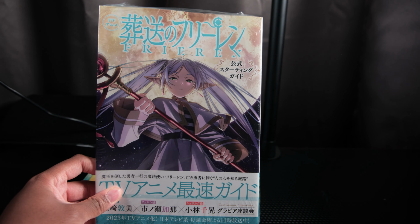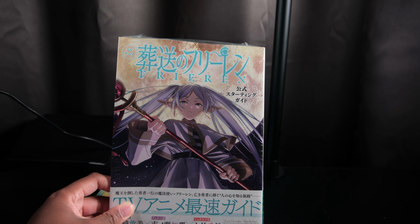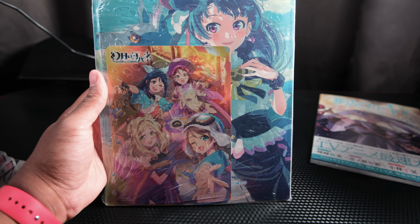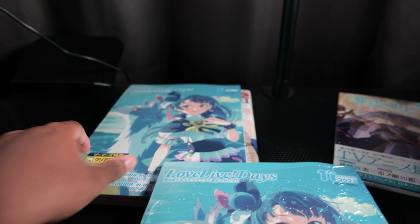All right, so that's all the light novels and manga. Now we've got some magazines that I picked up in Japan that I'll go over kind of quickly. So we've got this Freerun magazine here. I believe it's got some illustrations from the anime and whatnot. When I got into anime, I picked this up because, well, Freerun. Now I actually have 2 of these Love Live days from November with Yohane on the cover. I've got this one from Gamers, which came with this little promotional thing here. I also have a clear file, the same exact thing, but in a clear file format. You can see I picked it up twice.